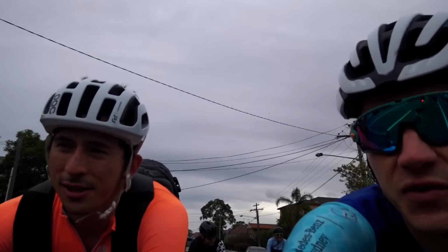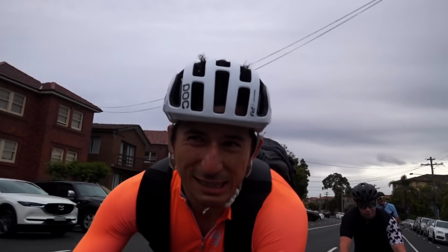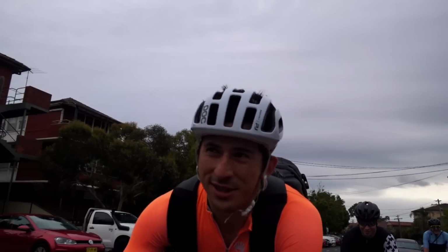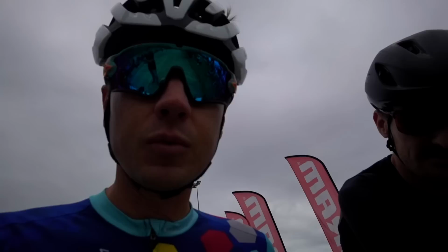GP 5000s, what would you like to see upgraded? More puncture protection. Protection over performance? Well, have you been on Heffron? That thing is a go-kart track. I'm going to go race now.